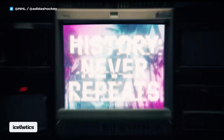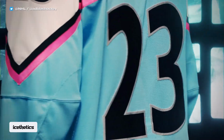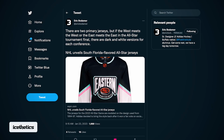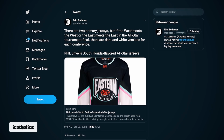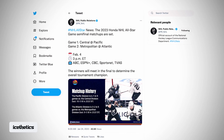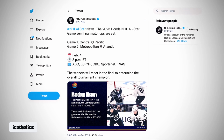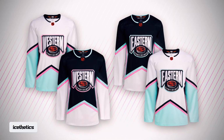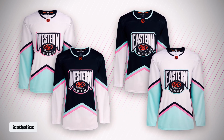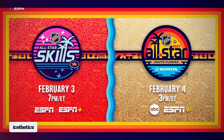And that might leave you wondering what happens if 2 divisional teams from the same conference were to meet up. All we've seen so far are black jerseys for the East and white jerseys for the West. Then, Adidas senior designer Eric Bodemer cleared things up on Monday morning, saying that black and white versions exist for each conference. And on Tuesday morning, the NHL's PR department confirmed all 4 will be used because the All-Star semifinals will look like this. Game 1 between the Western Divisions, Central and Pacific, with Game 2 between the Eastern Divisions, Metro and Atlantic. NHL All-Star Weekend arrives in South Florida on February 3rd and 4th.